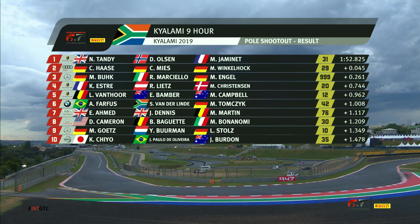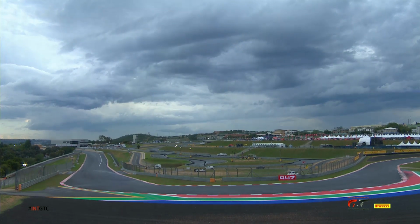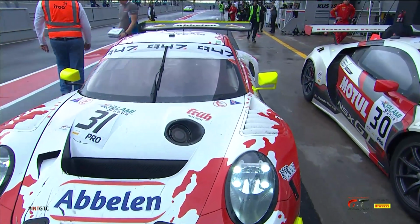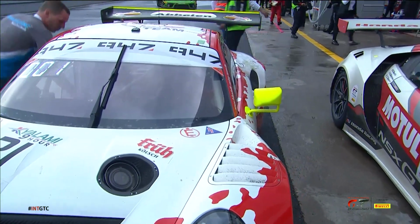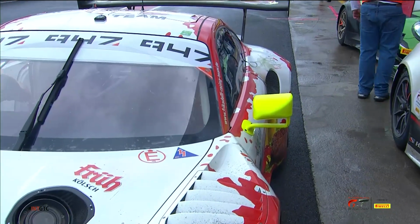So looking at the order, Nick Tandy, 7th in qualifying, goes to pole. Christopher Haase, 9th, up to 2nd. Marciello, 5th, up to 3rd. Richard Lietz, 4th, stays 4th. Matt Campbell, 2nd, drops to 5th. Sheldon van der Linde, 10th, up to 6th. 7th, Jake Dennis, he was 3rd, so he drops.